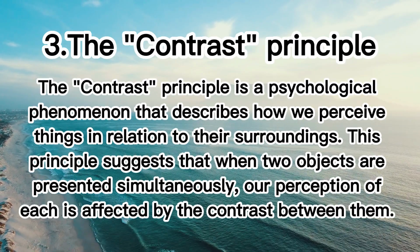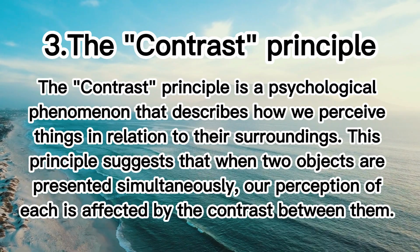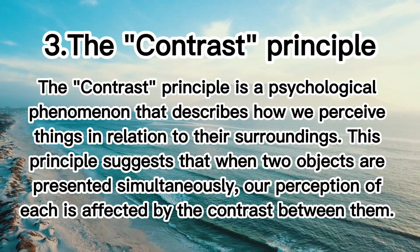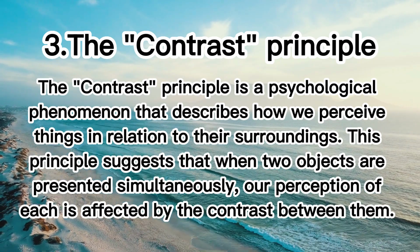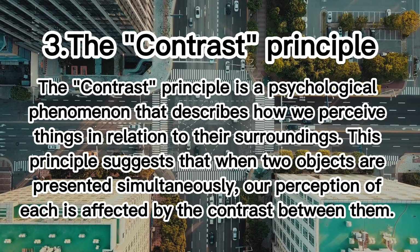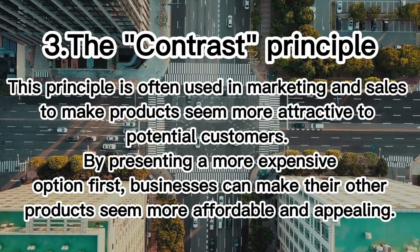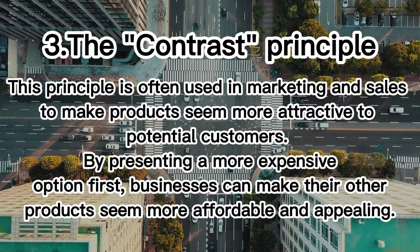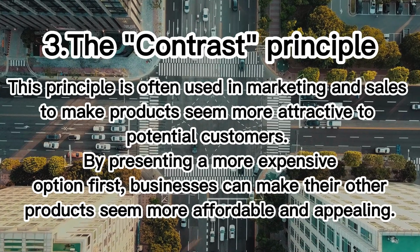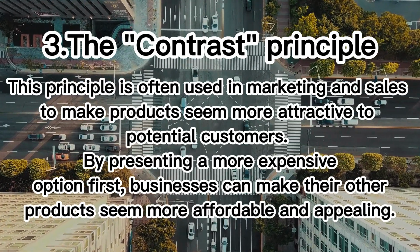The contrast principle is a psychological phenomenon that describes how we perceive things in relation to their surroundings. This principle suggests that when objects are presented simultaneously, our perception of each is affected by the contrast between them. This principle is often used in marketing and sales to make products seem more attractive to potential customers. By presenting a more expensive option first, businesses can make their other products seem more affordable and appealing.